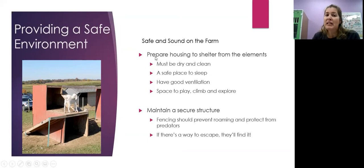The house must be clean and dry, okay? They want a place to bed down and sleep, a safe place to sleep, safe from, we'll talk about predators, but also safe from rain and snow pounding on them all the time. Good ventilation is really, really huge, okay? Because as you know, if you go in a barn that's not well ventilated and not clean, you can smell it, right? It smells like really heavy ammonia. It smells like poo, okay? That's a place that's not clean and not well ventilated. Those animals are going to be more stressed and more susceptible to diseases, okay?